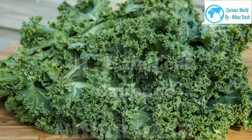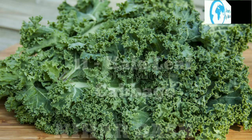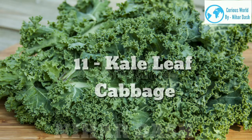There are also ornamental types of kale that grow pink, white, lavender, or blue-colored flowers. These kale varieties are also an edible type of cabbage. However, people tend not to eat them as they are not very palatable.